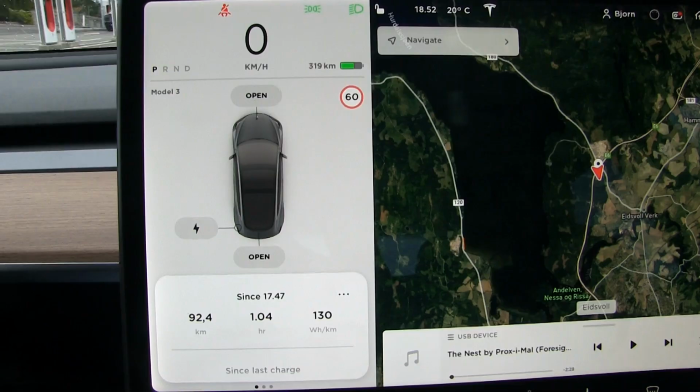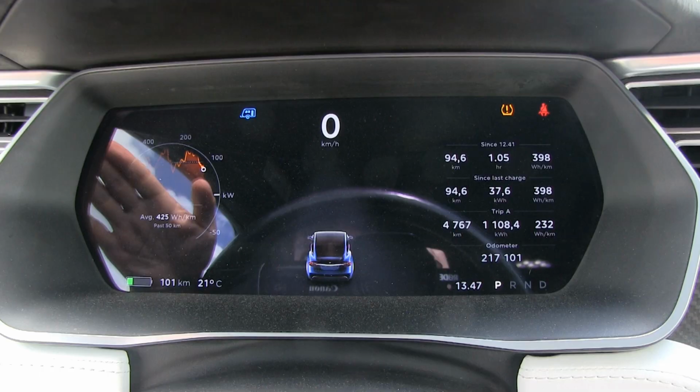All right, we're back at the supercharger, and when I look at the numbers from the Model 3, this car claims that we drove 92.4 kilometers, and if we look at Google, it's actually 92 kilometers. So this one matches Google better, whereas Optimus, the Model X, claimed that we drove 94.6 kilometers. So I calculated that the trip meter in Optimus is 3% off. But it doesn't matter too much.